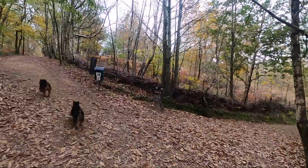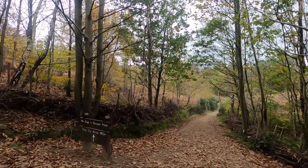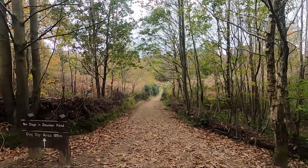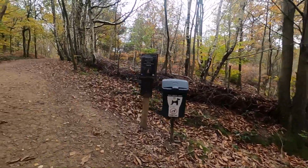Bit overcast, but look, autumn's here. Look at all the colours and all the leaves on the ground. Very nice.